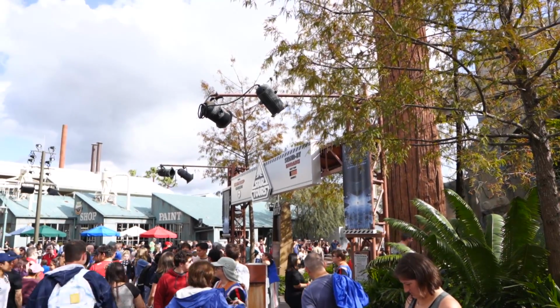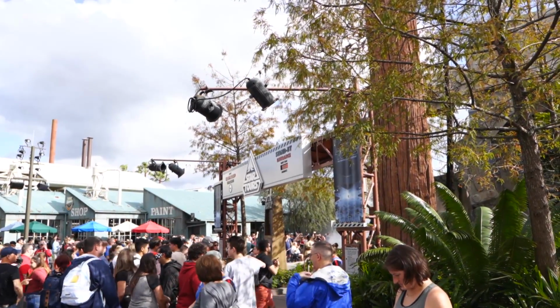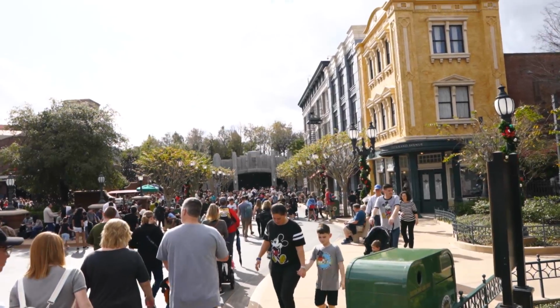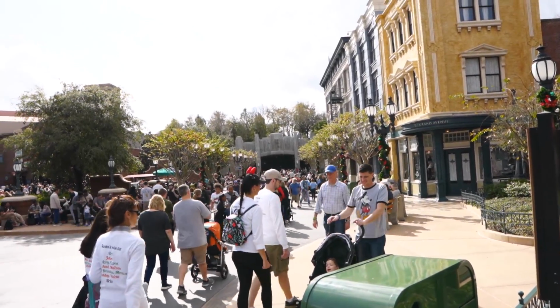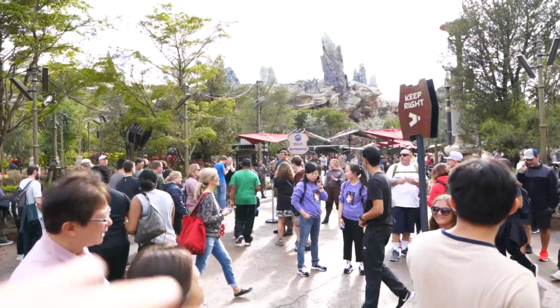So now it's time to ride Star Tours. When I first showed up, all of the fast passes were gone, but I just kept refreshing outside the gift shop, and I got one for about 30 minutes from now. So to kill the time, I'm gonna head inside Galaxy's Edge, maybe grab a bite to eat. Maybe from Ronto Roasters.